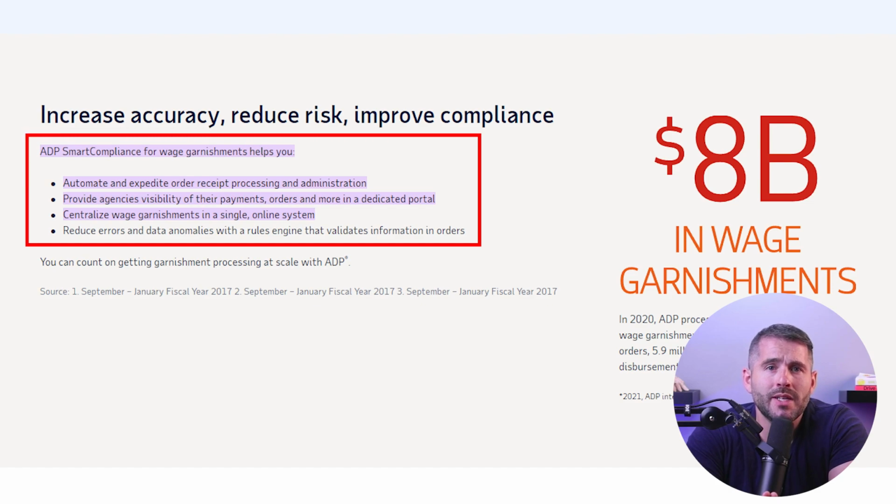Also, wage garnishment is a feature that's particularly useful for businesses that need to withhold wages from an employee's paycheck due to a court order or a legal judgment. ADP Payroll Software makes it easy to set up and manage wage garnishment orders, ensuring that your business complies with legal requirements while managing your employees' paychecks.